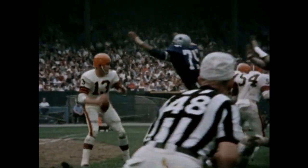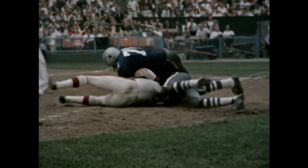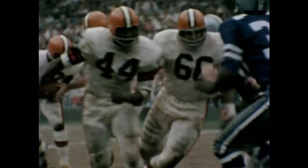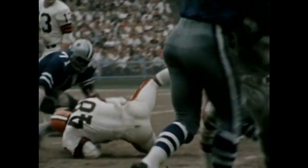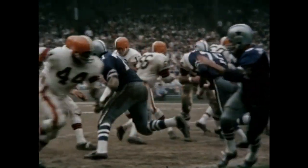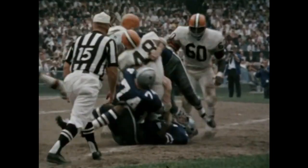Jethro Pugh throws Ryan for a 5-yard loss. Willie Townes hits Green for a 4-yard setback. The Cowboy defense held the Browns to a minus 5 yards rushing, an unheard of feat.